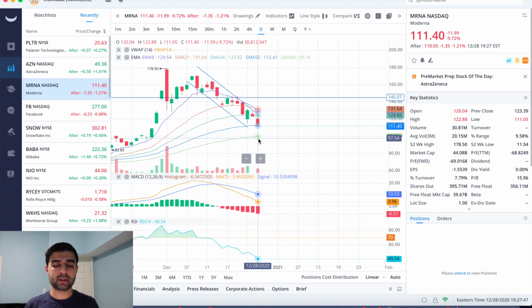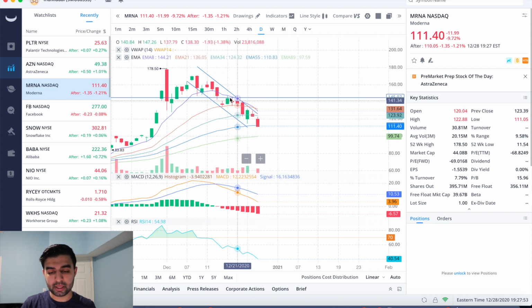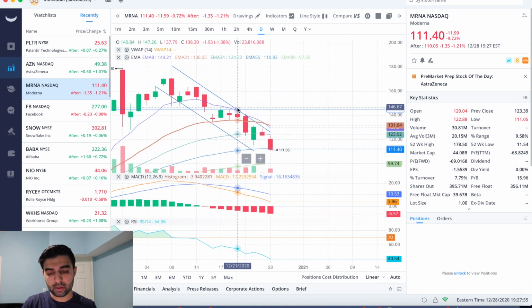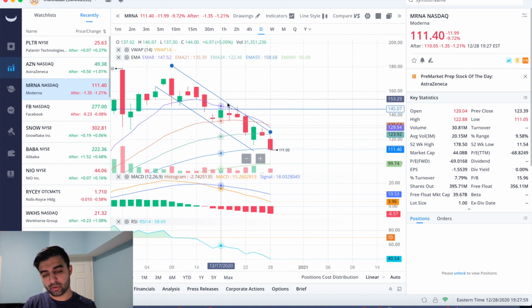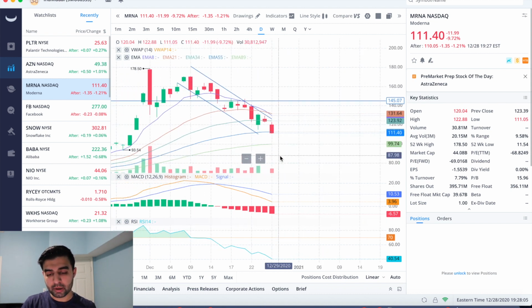Hopefully, fingers crossed, right? Moderna is making lower highs every day, but hopefully we push up just a little bit and make a high. We were kind of sideways here, so we didn't make lower highs during this time, but overall, as you can see, the channel that it's trading in is a downward trending channel, right? So my hope for tomorrow, we see a little bit of a green day.